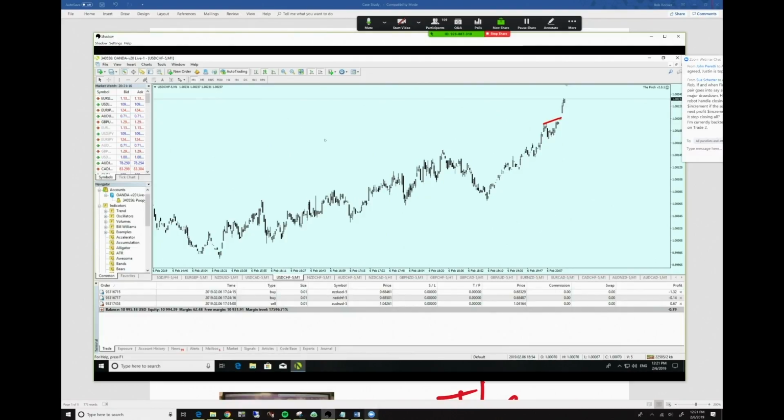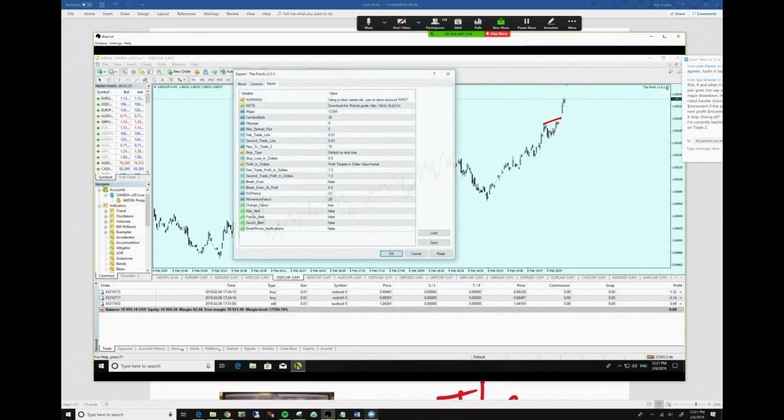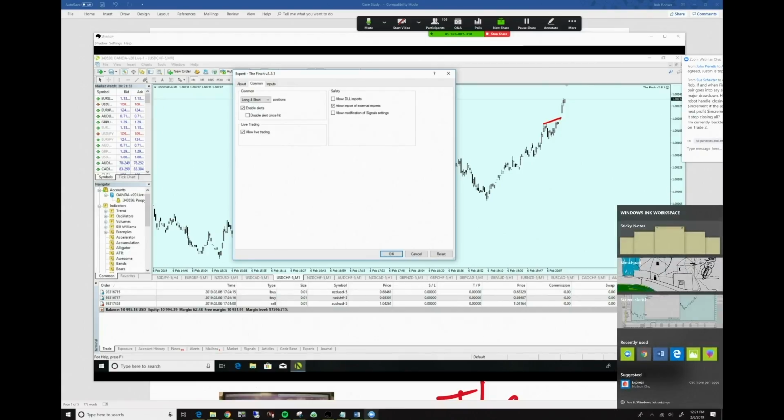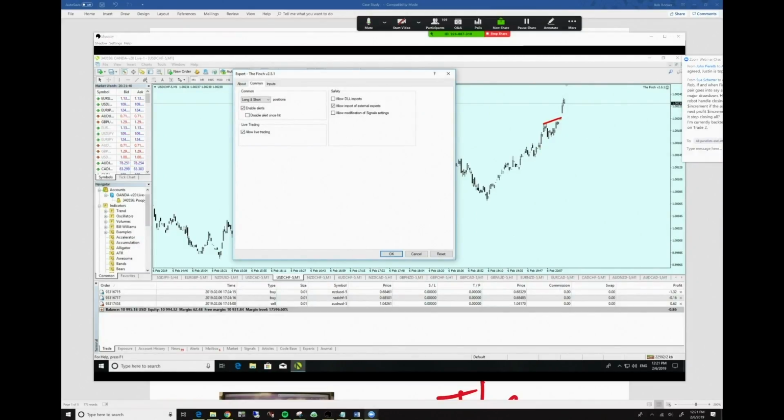The next thing that you want to check, if the robot's not opening trades, is to make sure that auto trading is enabled with this button right here on your screen. You also want to check in the settings of the robot that you have made sure to check Allow Live Trading in the Common tab in the settings window. Make sure that Allow Live Trading is turned on. A lot of you have also asked about the magic number and a few other items. So let's take a look at those and the spread.